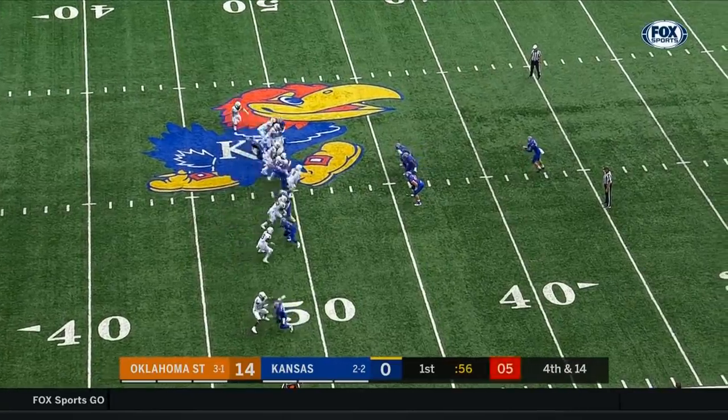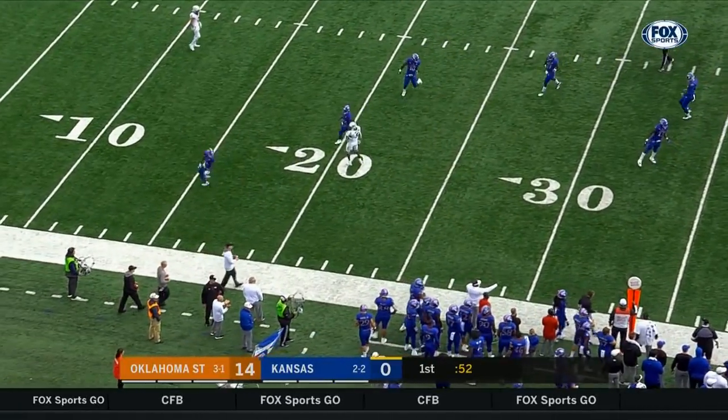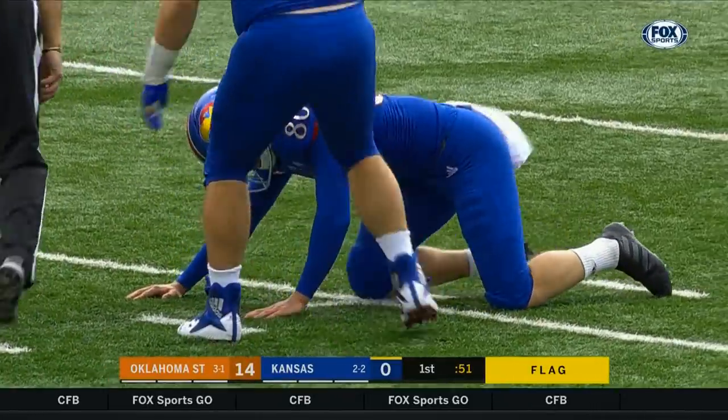Tylan Wallace is back deep to receive this punt of Kyle Thompson. Kyle Thompson is hit as he punts it. Now the question will be, what's the call? He is a very good punter.